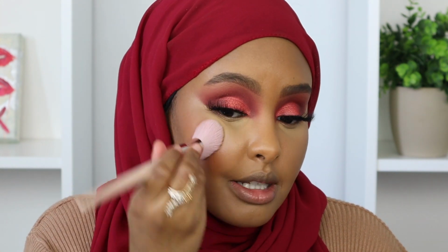Wow, that actually blends in so beautifully. Wow, that is really, really pretty. I actually really like that. I'm gonna go ahead and apply some more on the other side. So that's what that looks like on. I went in with a little more on this side, and guys, I actually really love that. I'm genuinely surprised because I am not a cream product girl at all, but that is so pretty.